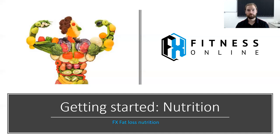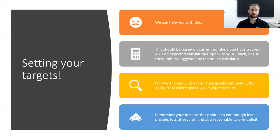loss challenge. If you've still got questions based on how many calories you should be having, that's fine. Let us know in the group and I will get back to you straight away. We can help you out with setting the numbers. So guys, as mentioned, setting targets, we can help you out with this. So don't worry if it seems like a little bit too much, if there's numbers everywhere that you don't work out what they are, that's fine. Just let me know and ask any questions in the group. Email me directly, whichever, and I will make sure that you are off to the start that you need to be when it comes to getting the numbers right.